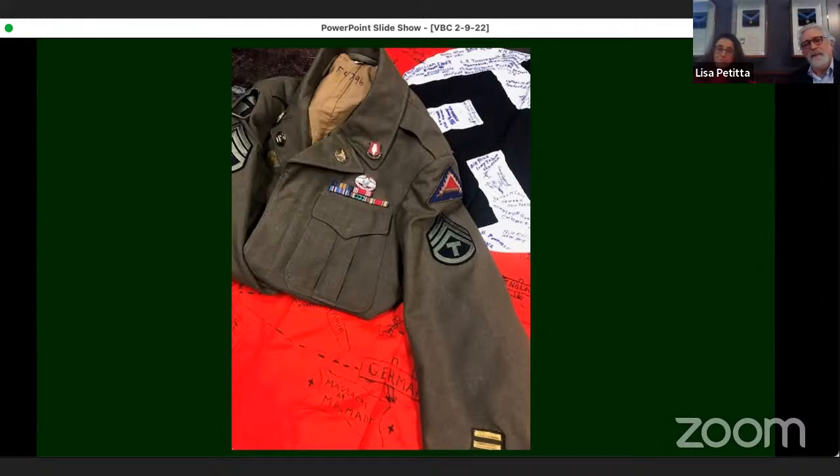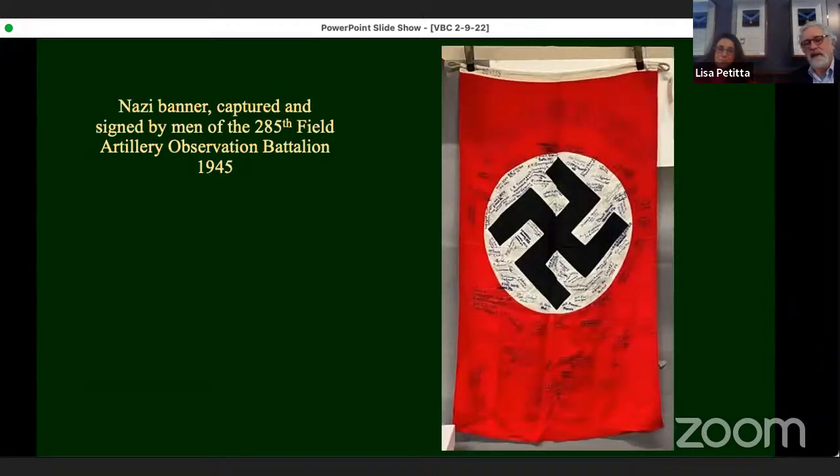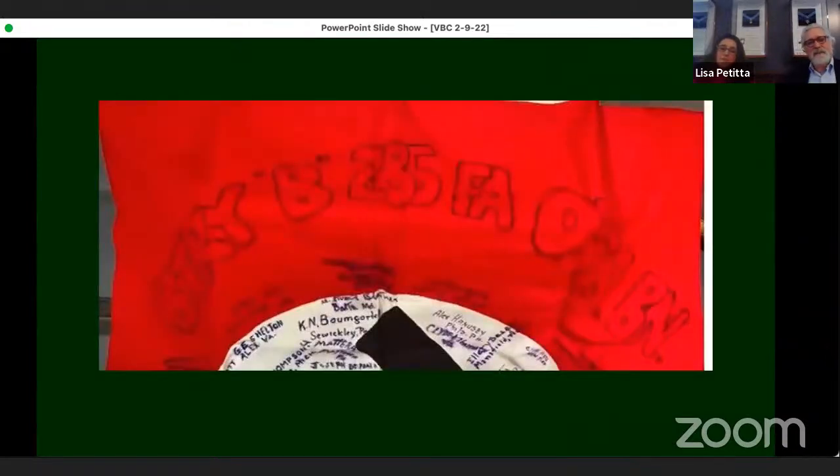Next slide. That's the entire flag, with names of people. I think the next slide is a close-up. Next slide. So on the top, Battery B, 285th Field Artillery Observation Battalion. I swear, right in my office, right over my desk, is a poster about Battery B, 285th Field Artillery Battalion, because something really terrible happened to them.